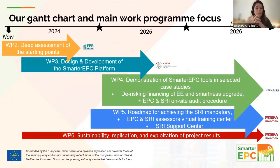So we start with a traditional deep assessment of the starting point. We are really looking closely at the tools. Yesterday we had a workshop with an explanation and demonstration, when possible, of the 7 tools that we want to integrate, and we were really impressed by the amount of work already done. So I think it's important for us to take the time to analyze what can be reused from these projects, to be an active part of their exploitation plan as well for the projects that have finished or are just going to finish. Then we have 1.5 years of design and development of the SmarterEPC platform.